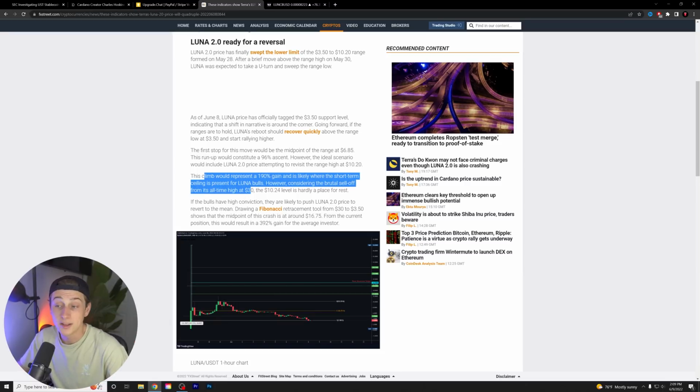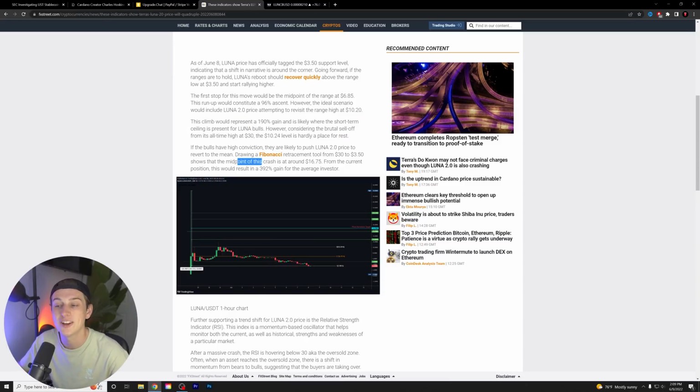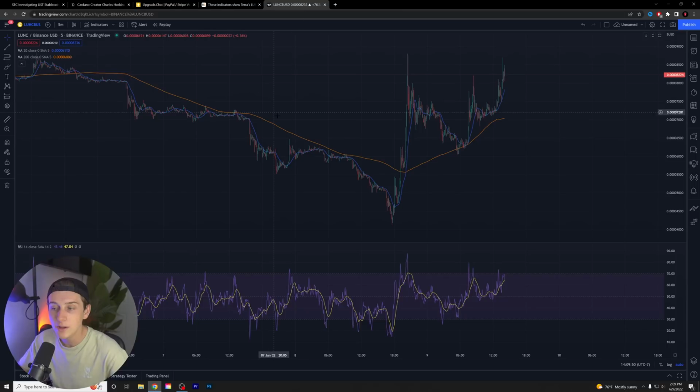bulls. However, considering the brutal sell-off from its all-time high at $30, the $10.24 level is hardly a place for rest. If the bulls have high conviction, they're likely to push Luna 2.0's price to revert to the mean, drawing a Fibonacci retracement tool from $30 to $3.50 per coin, and that shows a midpoint of this crash at around $16.75. So what does this all mean?